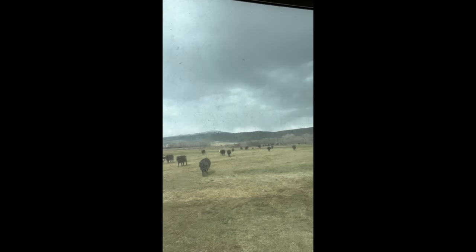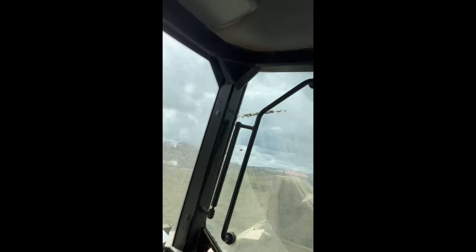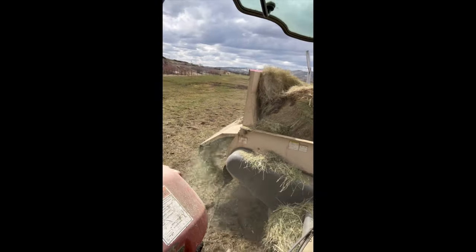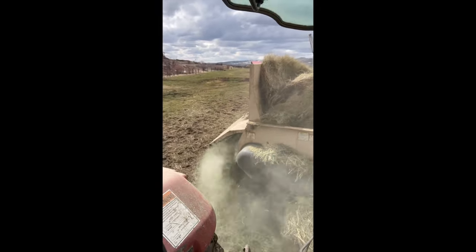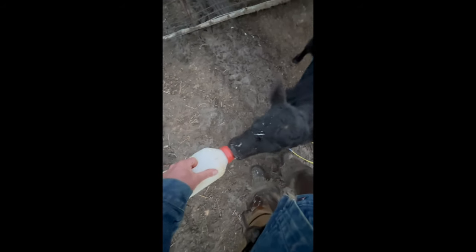Hungry bovines. You guys acting like I didn't feed you a bunch this morning. Come on now. And of course, to finish off the night, gotta feed your bum calf his bottle of milk. That's just the usual.